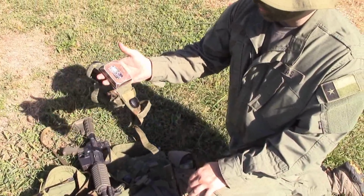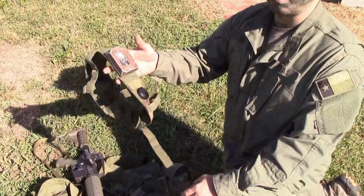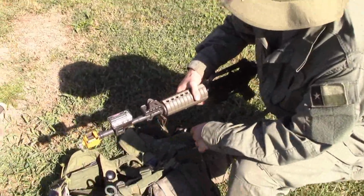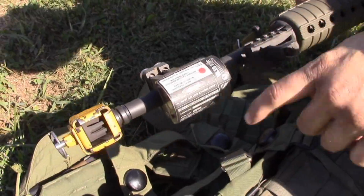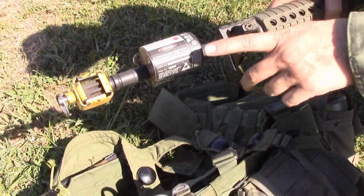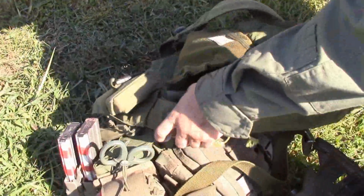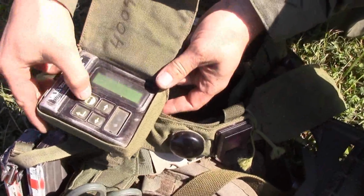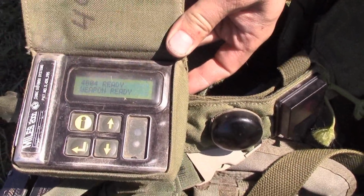This weighs a good bit more than your IWS system, but again, it didn't really seem to be a problem. Of course, the rifle, we've got the Miles 2000 mounted up top, blank firing adapter, and this keys in with the brain on the chest harness, which is here. Just open this little pouch and you've got a control panel, and you hit the info button and it tells you the system's ready and the weapon's ready.